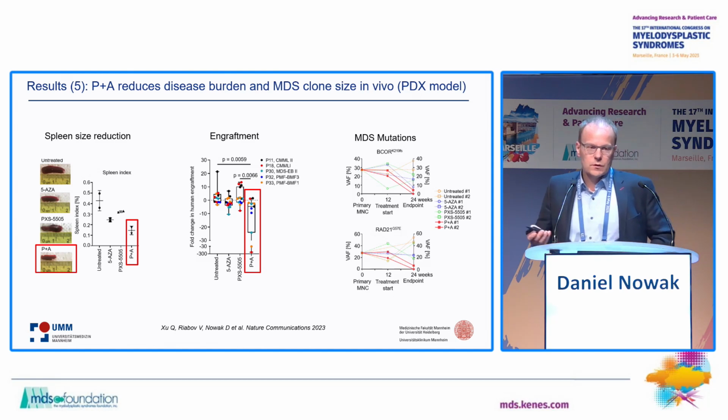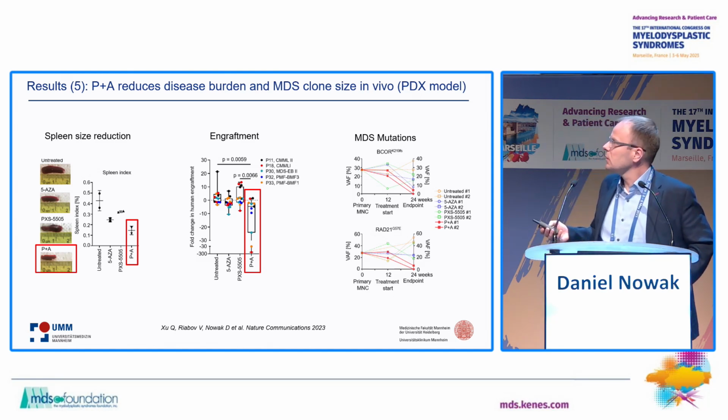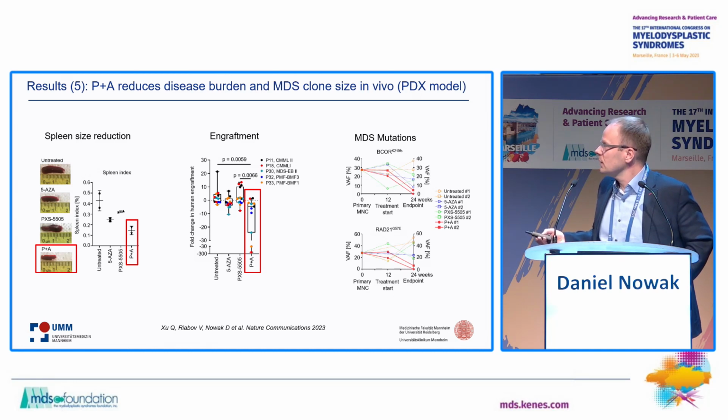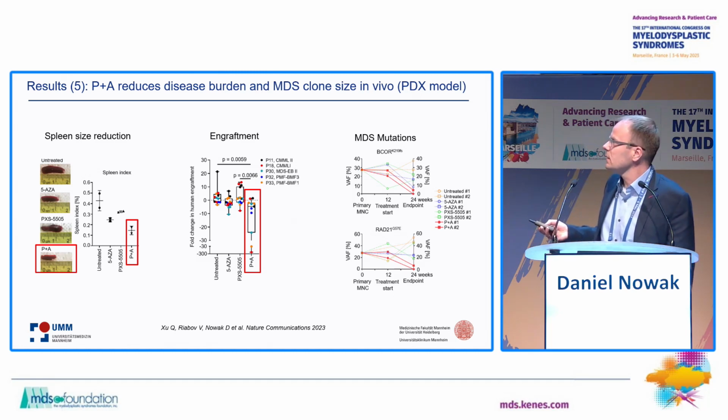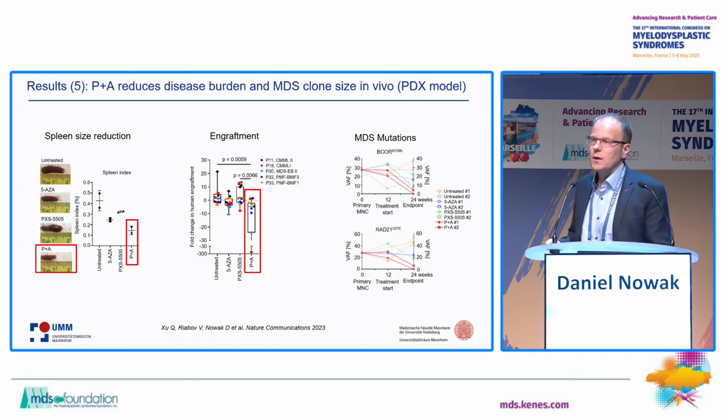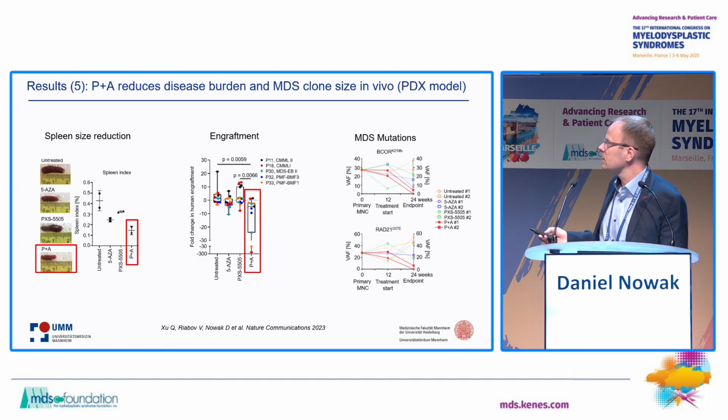But we also saw that other important clinical parameters were influenced positively. So there was also a reduction of spleen size, or the spleen remained at a normal size while control or the single substance had spleen enlargements in these mice. There's some indicator that this may also reduce disease activity, as shown by engraftment rates in these mice. So here engraftment rate in the combination was able to lower the engraftment rate the most effectively.